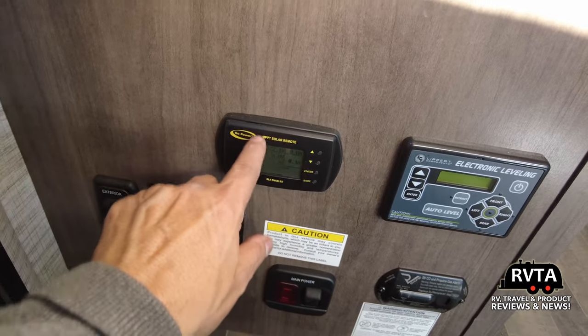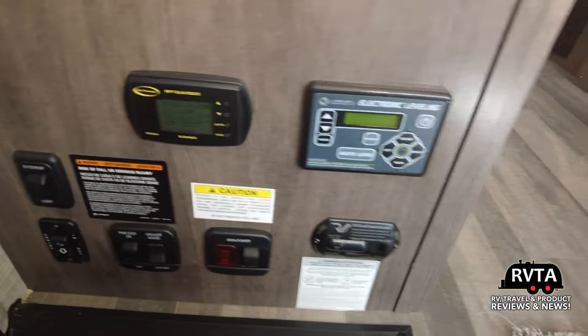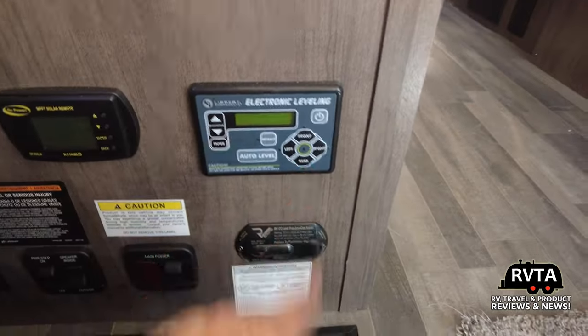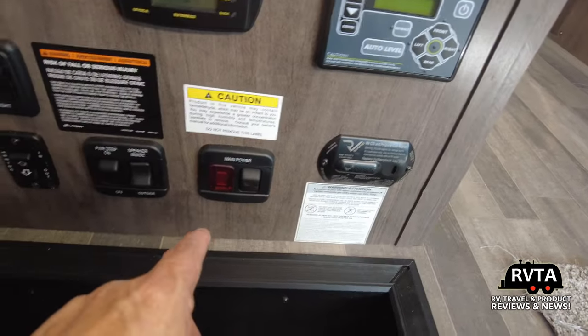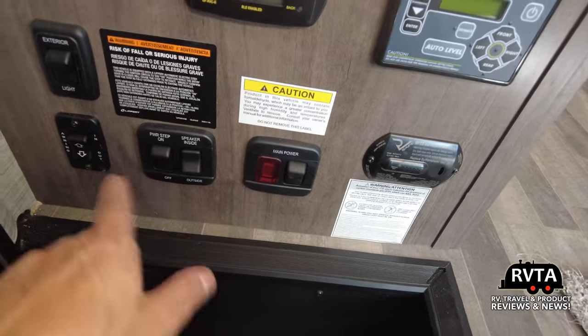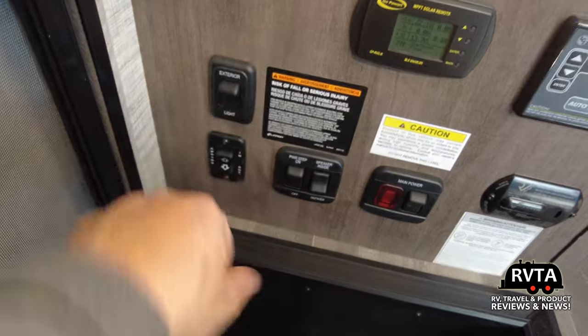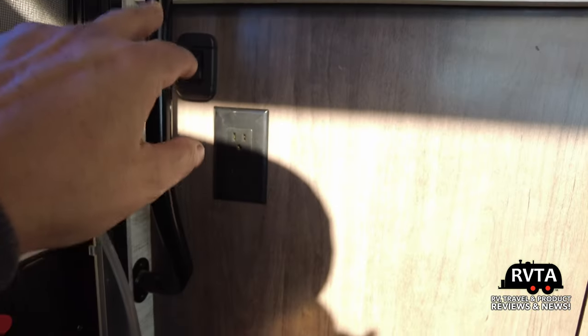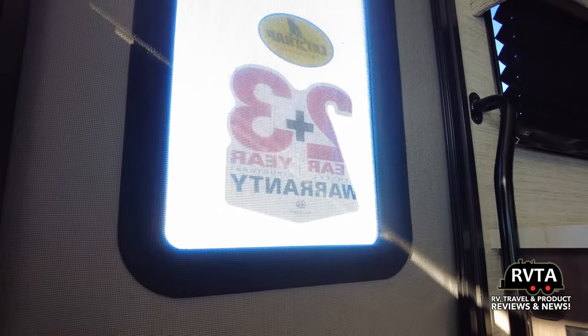MPPT, is that right there? MPPT, again, what is the MPPT? Solar remote. Excellent. Electronic leveling, propane gas alarm, main power, power step on or off, and a speaker inside and outside, awning control, exterior lights, some receptacles, and I do not know what that's for. Okay, I do not. And they have a little piece of frosted glass here to protect your privacy.